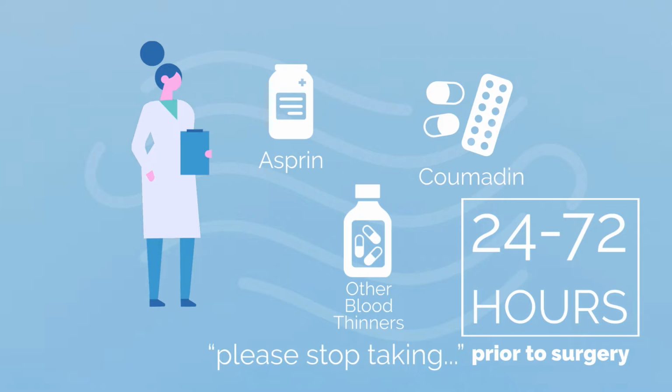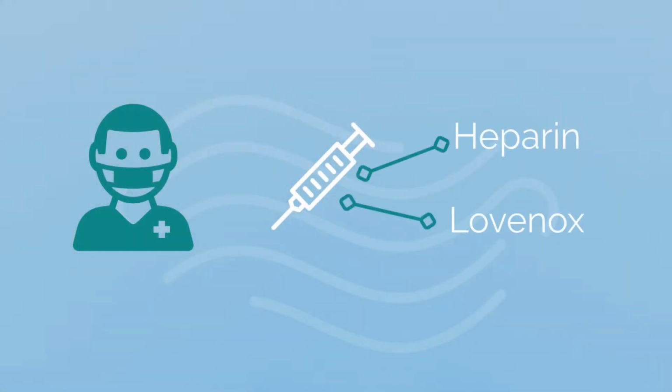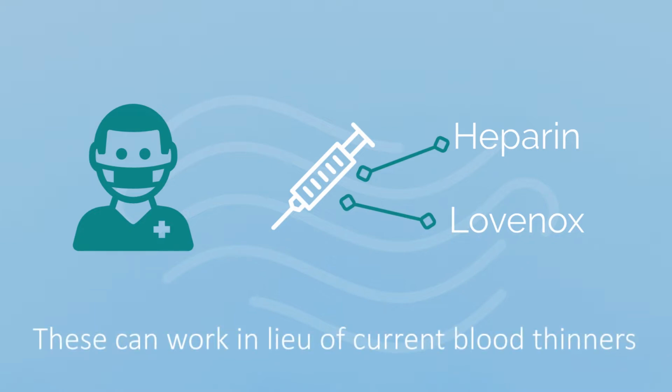Now, it may be confusing, why 24 and why 72? Well, some of us have atrial fibrillation and we have high risks of blood clotting. We certainly don't want you to wait days and days without it. So there are alternatives such as heparin or Lovenox. These are injections that we can give you that can work in lieu of the other blood thinners that you're on. So it's really important that you are aware of why you're taking your blood thinners and working with your primary care doctor and with us to make sure that you have the best and safest outcome possible.